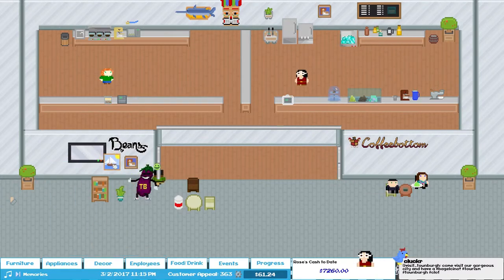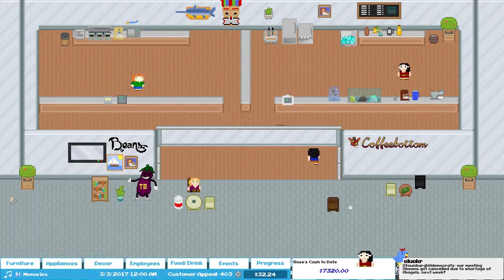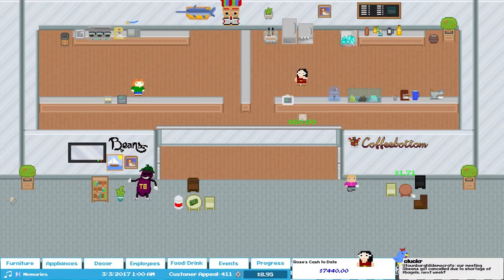Sailboat painting, sure, we'll pop that right there. That is one crowded window, I'm just going to say. That is a crowded window. Might need some more chairs, so what do you say we put another chair over here-ish, maybe? Right there, is that going to work for that table? I hope it is, because I can use the tips.